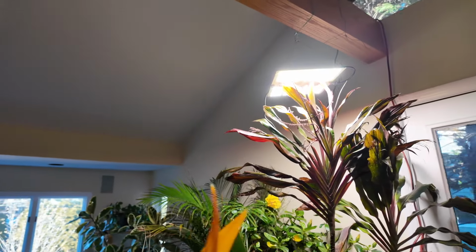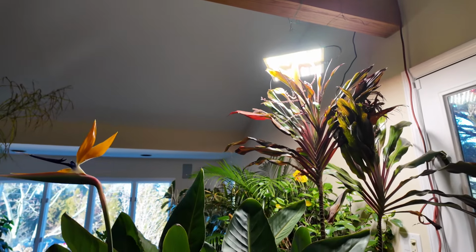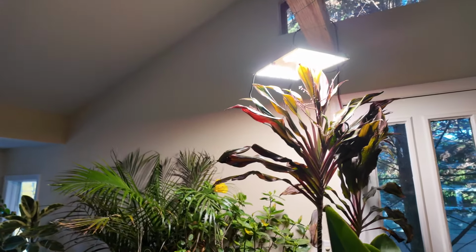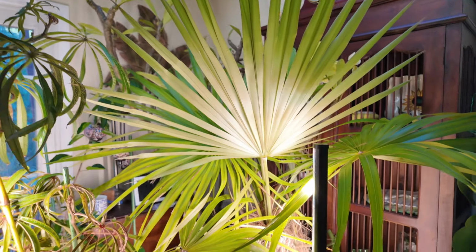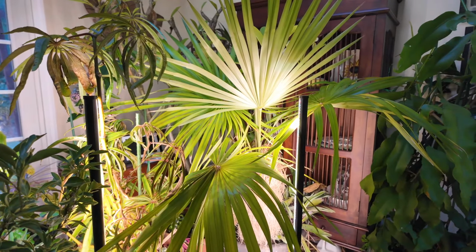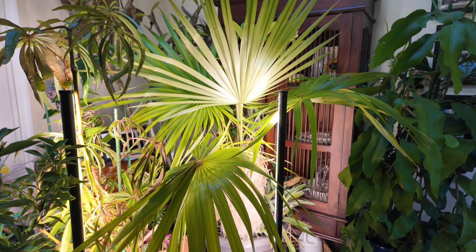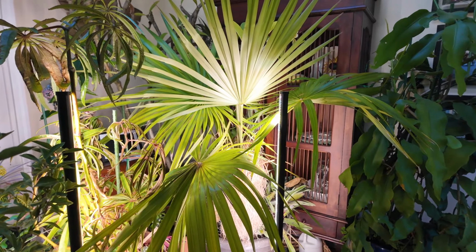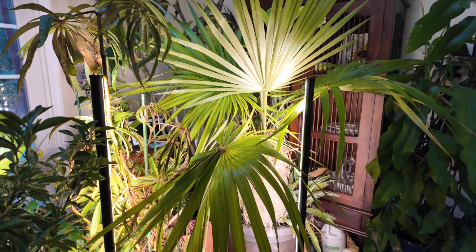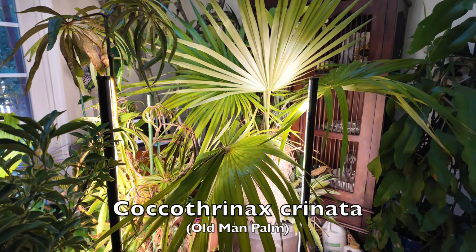Here's another grow light that I have. So I do have these over the plants that require a little bit more light than others. My old man palm, this is native to Cuba. I'm not getting enough light for a plant that requires full sun in Cuba. That's just not happening in my house. I am basically growing this in the equivalent of full shade, even with these grow lights. But it's happy. This is my old man palm, a Coccothrinax, which grows on cliffs.